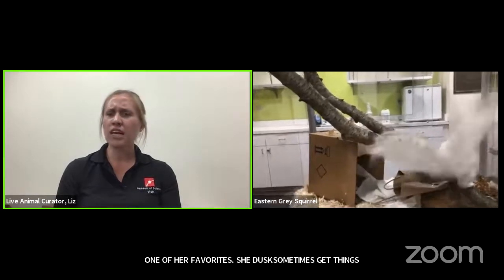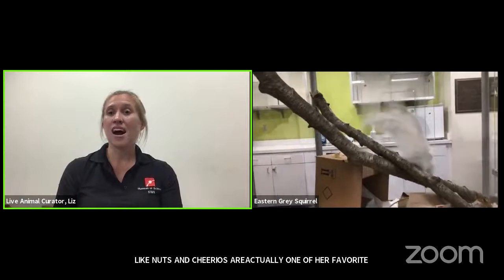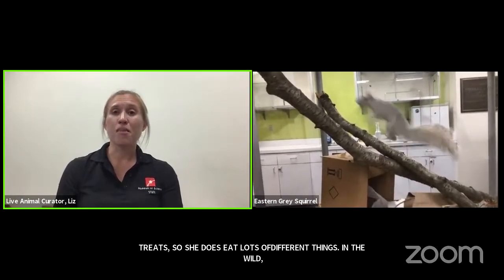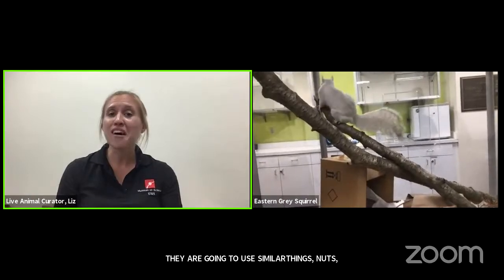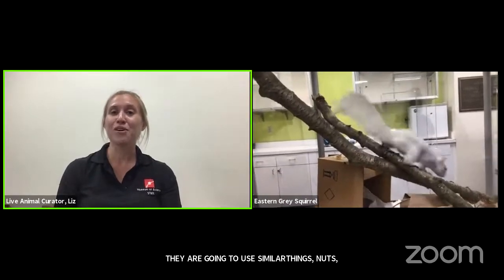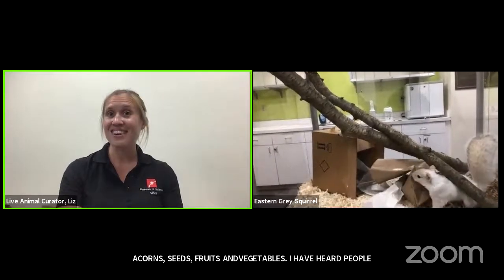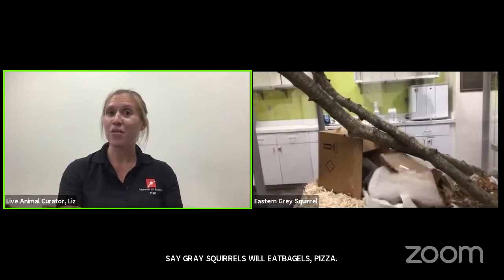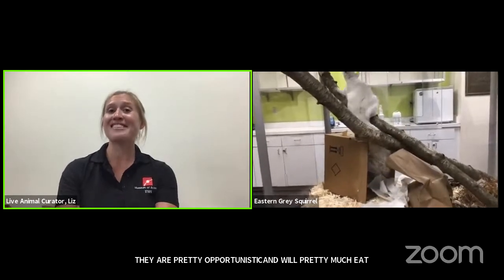So she does eat lots of different things. In the wild, they eat similar things: nuts, acorns, seeds, fruits and vegetables. I've heard of people seeing gray squirrels eat bagels, pizza. They're really pretty opportunistic and will eat pretty much anything. Some of them are even known to eat insects occasionally or eggs of other animals. So they are opportunistic and will find things to eat.